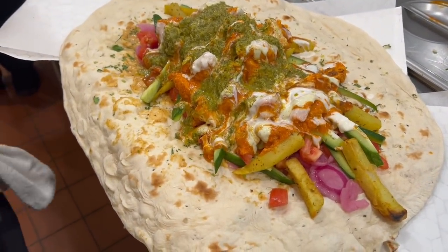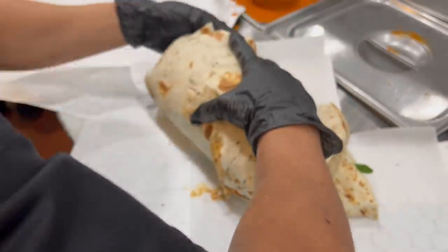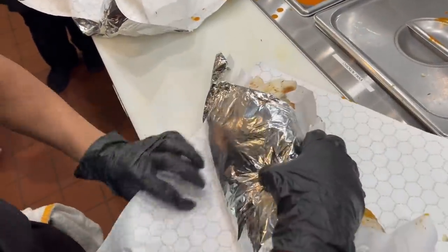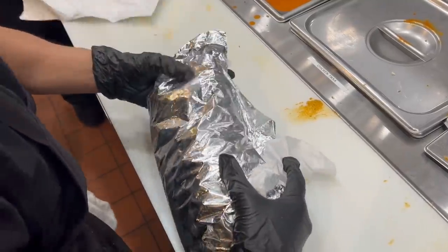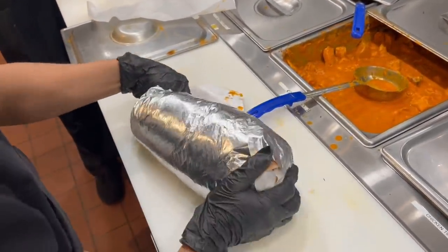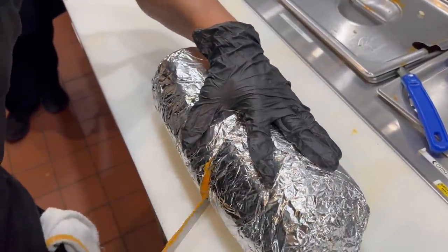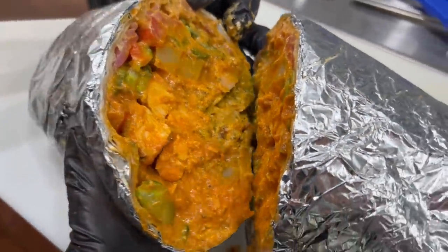All right, let's do it. That's a huge, big burrito wrapped up. That's so thick. That is about the fattest burrito I've ever seen. Oh my god. Okay, cool. Wrap it all up, and now he's going to cut this in half. Oh my god, look at that. Wow, so much sauce. Thank you, that looks incredible. Awesome, I cannot wait to try that out.